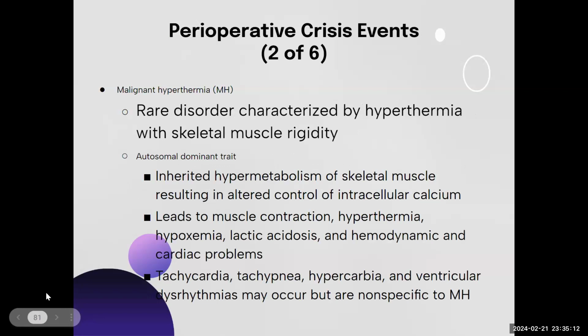So malignant hyperthermia. This is characterized by hyperthermia with skeletal muscle rigidity. So the muscles will get really rigid. It's actually an autosomal dominant trait. So that's why we like to ask the question when we're doing that pre-op assessment, if there's anybody that's had this, how people react to surgery.